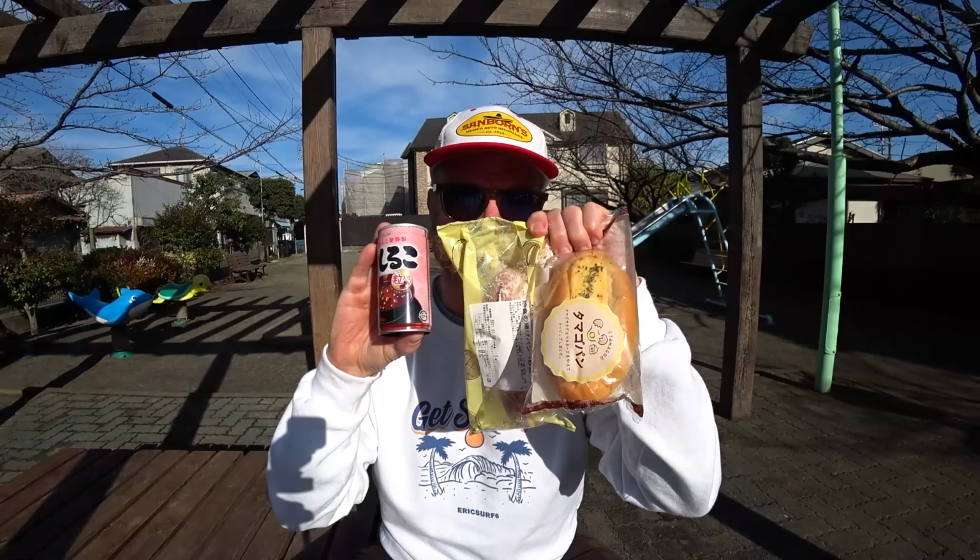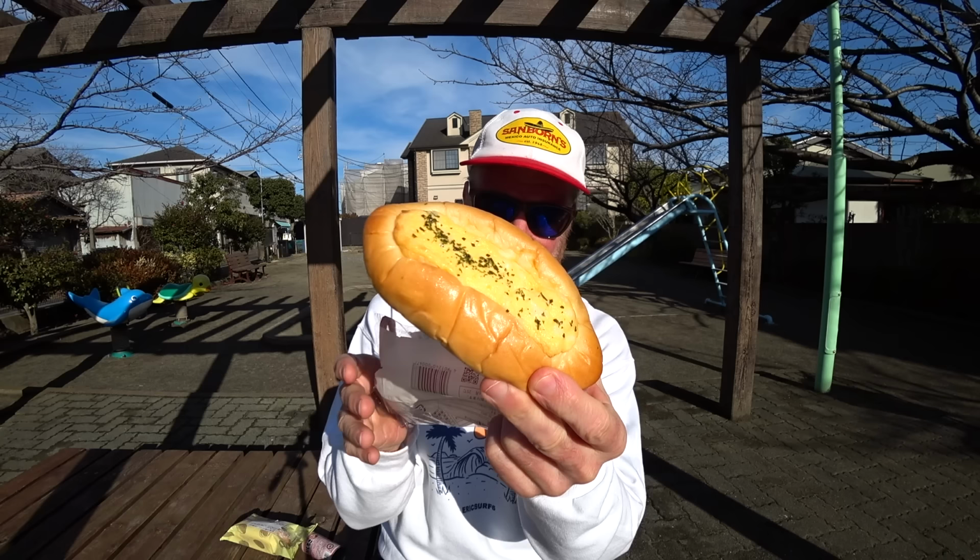I'm starving. So we'll start with the tamago pan, or egg sandwich. It's a favorite in Japan. So this is really an egg roll, not a sandwich. That's what they call it, an egg roll. Good flavor. The egg is a bit on the sweet side. It's definitely got sugar in it.